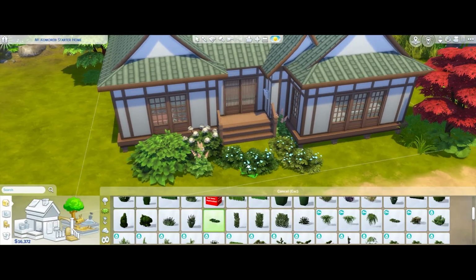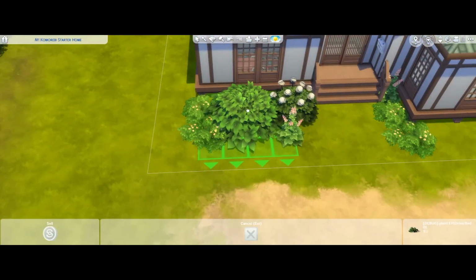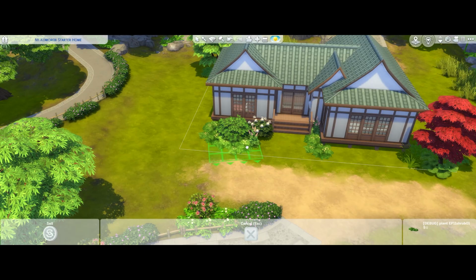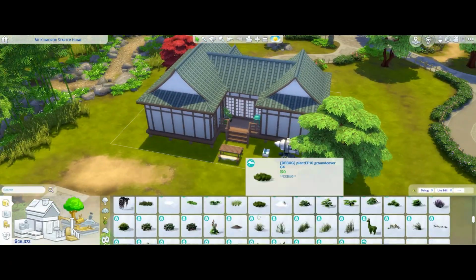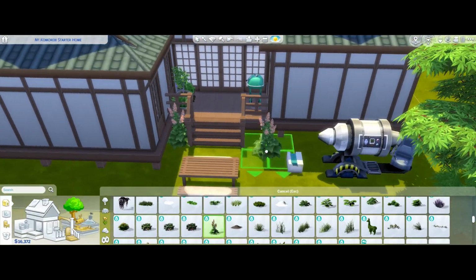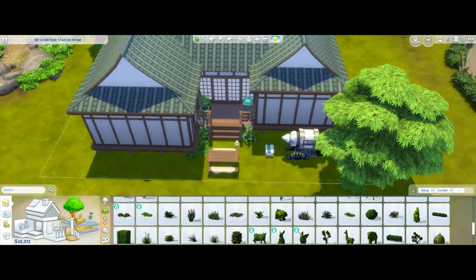I don't typically use more shrubs than flowers, but in this case, I did try to push myself to use a little bit more shrubbery and a little bit less flowers. It did help that there's that huge pop of color with that red tree in the front, which is a Snowy Escape tree, sized down, I believe, once.